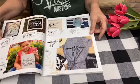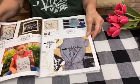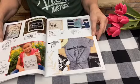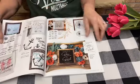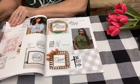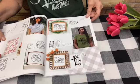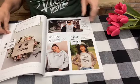And then as we just continue through, everything to get you inspired on a Monday morning, right? I know it's only Sunday night, but you know, Monday mornings, you need some inspiration. So here we go, just continuing with our faith and inspiration. And then getting into our just for fun.